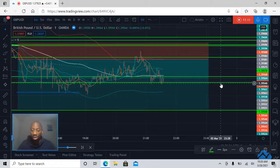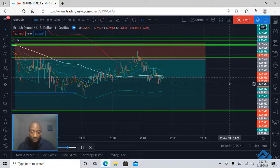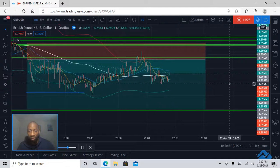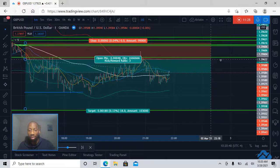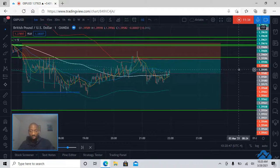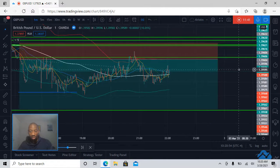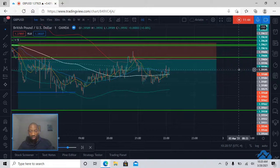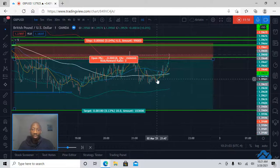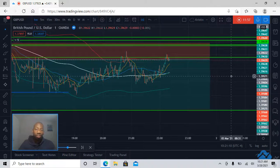I can delete these lines because this is irrelevant now. It's already been run through. So we're still not at the 2 to 1 mark yet. Now it wants to come back up. So we have a nice solid base here. So we went right back up. So it's possible that we don't get stopped out on this one. And that's fine. Like I said, probability factor.